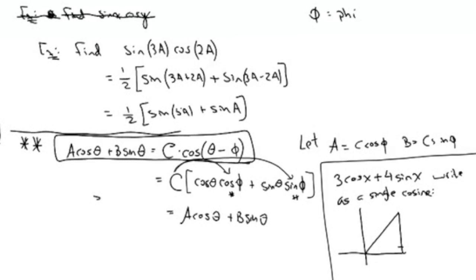This angle down here becomes phi. Since it's cosine, that becomes the adjacent side. It's nothing to do with trigonometry. It literally just becomes it because of another proof. And sine becomes the opposite side. So it's the third side.